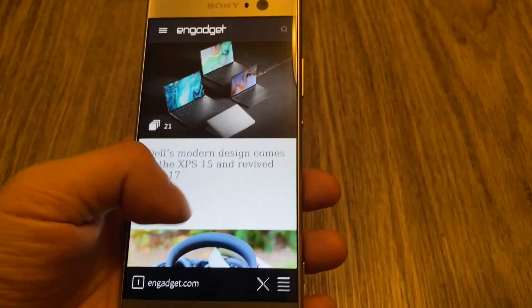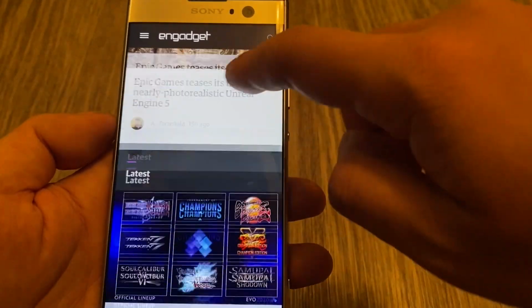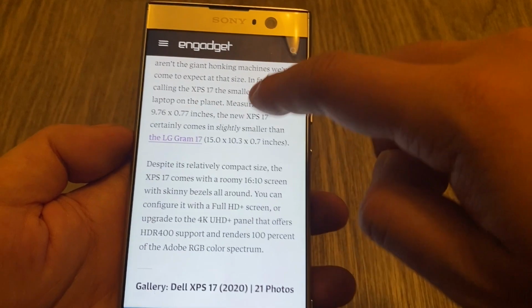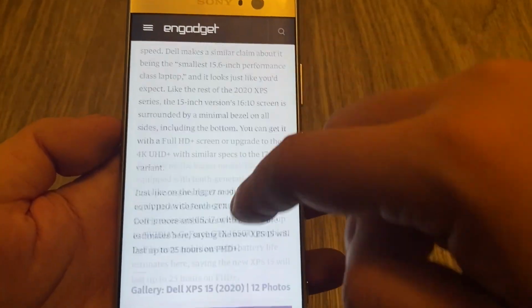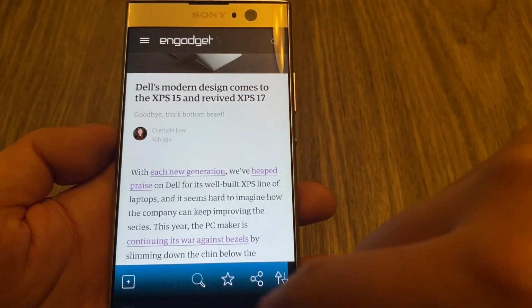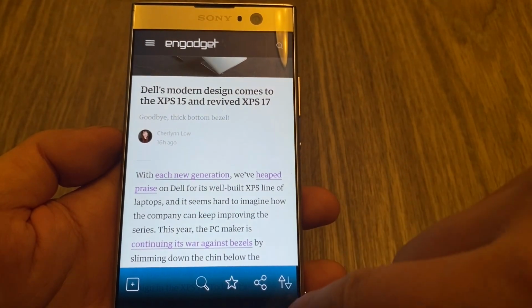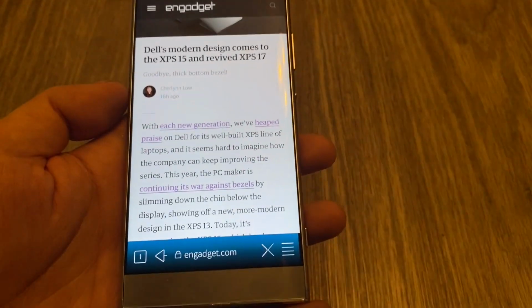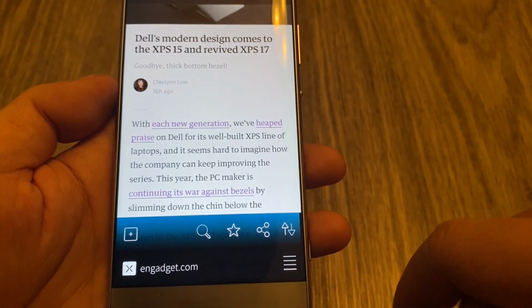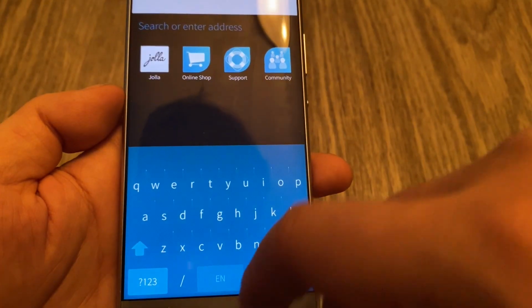All right, so of course the browser works as you would expect. It's not an outdated browser or anything. So there it is. Here you have search, favorite, and share right here, and then you can add another one.